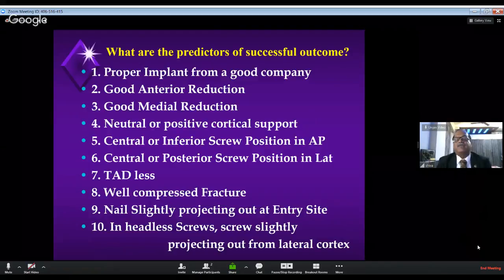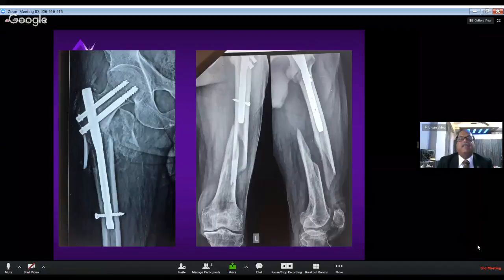Central or posterior screw position in lateral view. Tip apex distance should be less than 25 millimeter. Fracture should be well compressed on table. The tip of the nail at the entry side should be slightly projecting out at the entry side. And in headless screws, like the ZNN or with a PFN2, the back side of the screw should be slightly projecting out from the lateral cortex. I will just discuss one after the other, each point in brief.